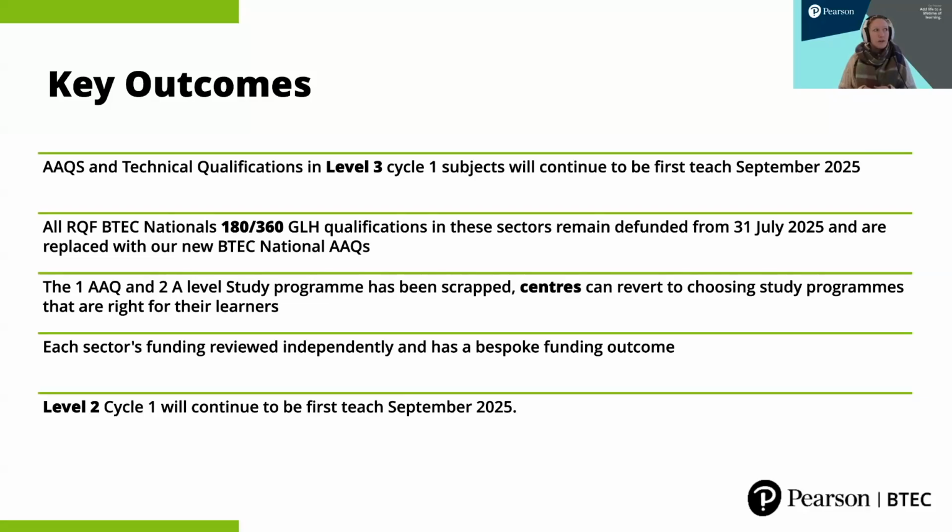medical science qualification. So where we have RQF qualifications of certificate or extended certificate size, they will be defunded if they are in cycle 1 of the level 3 reform as planned and as part of the timeline. And there will be replacement AAQs available in this space where they have been developed. So that's as was in the level 3 reform.